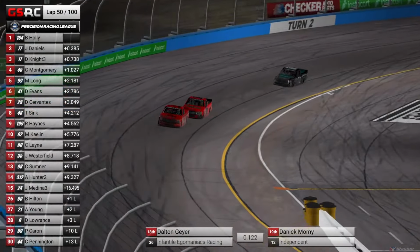Now, Bradley Holly's got to be having some flashbacks with Daniel Knight running behind him and closing in. A couple seasons back, these two had just a very physical battle for the championship. Holly did eventually come out on top, but it seemed like every week Daniel Knight and Bradley Holly were getting tangled up together for the 10-week stretch, and made for a great championship and a nice talking point for us here on GSRC. But it's been quite a while since we've seen this rivalry rekindled, and right now Daniel Knight is clicking off some quick laps and could very well be ready to throw fists with Bradley Holly again here in the short term. Yeah, look at him go.